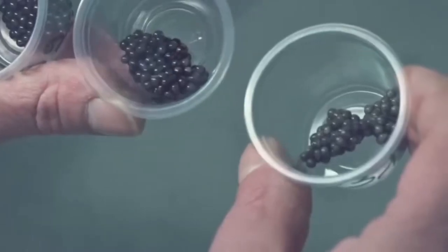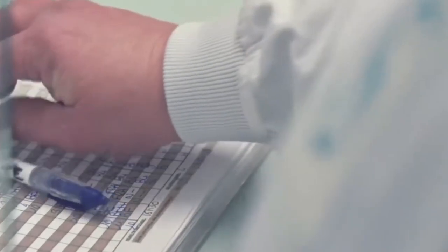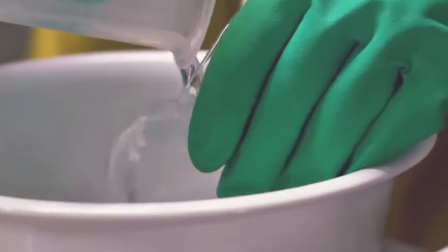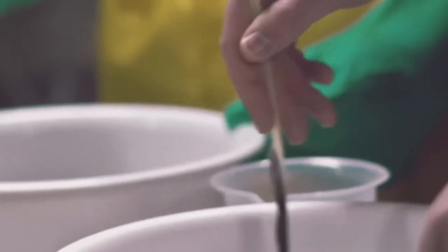Once it reaches perfection, the caviar is packed into airtight tins, meticulously labeled with details about its origin, grade, and production date. These labels aren't just for show, they guarantee authenticity and transparency for consumers who demand the very best.